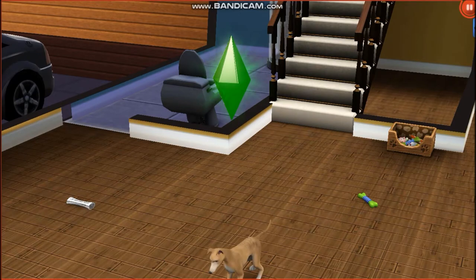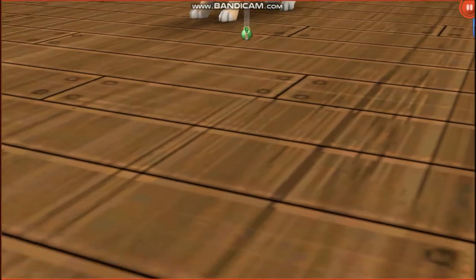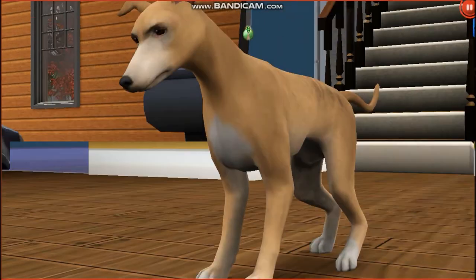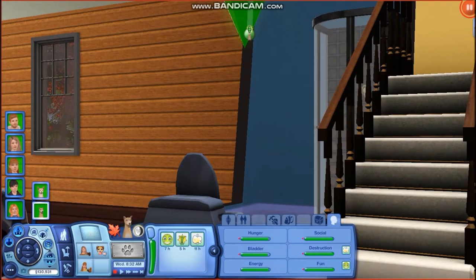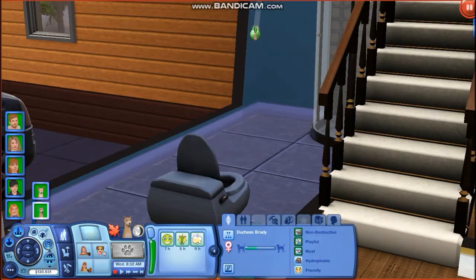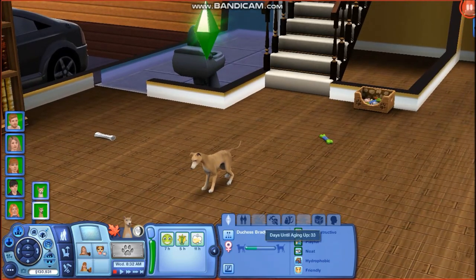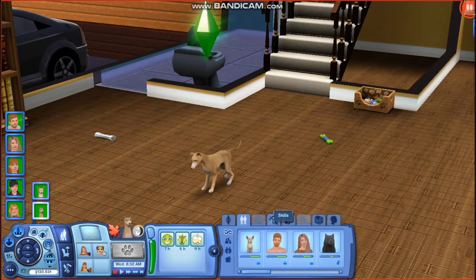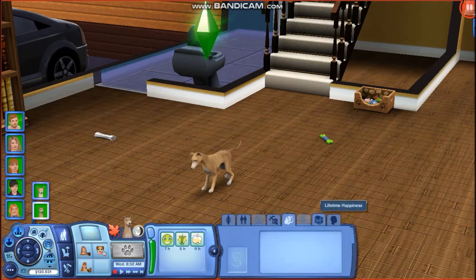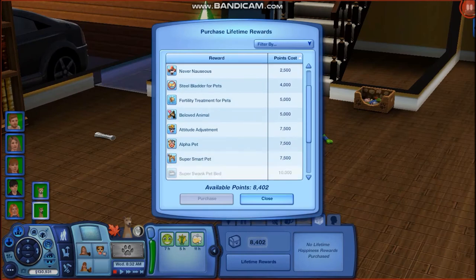So this is Duchess. If you guys watched the last video, you would have seen her. She's still around. Don't quote me on this, I think she's a Whippet. I think is the name of the dog. Or it's an Italian Greyhound. One or the other, I'm not really sure. But that's Duchess. She ages up in 33 days and to an elder. She's non-destructive, playful, neat, hydrophobic, and friendly. She is best friends with Belle, who I'll show you in a second. And she has 8,000 lifetime reward points. We can only get up to the super smart pet.